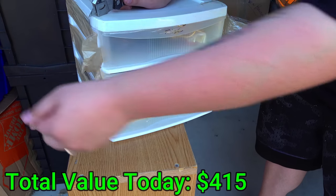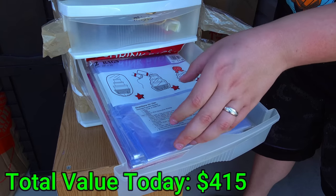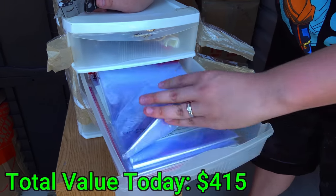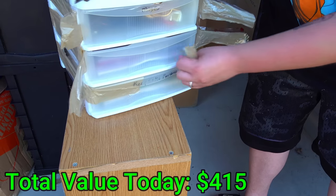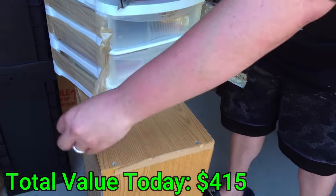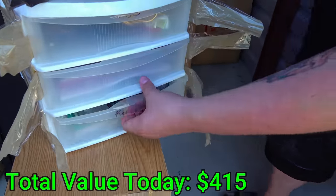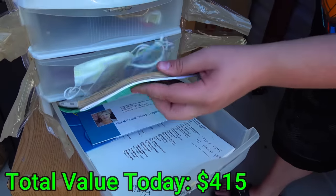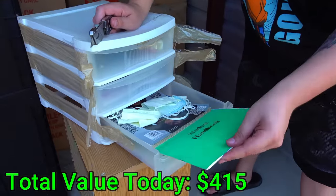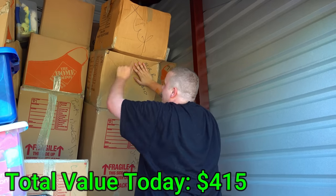Let's see what's inside here. More crafting, it looks like. Yep, more crafting stuff. Last drawer. What does that say? Keepsake? Yeah. Ooh, keepsake sounds interesting. If I can get it open, where is it even stuck at? In the back. Masks. Where's the keepsake? All right, well, that was a troll. Try to be strategic here. All right, I need to get this box down.